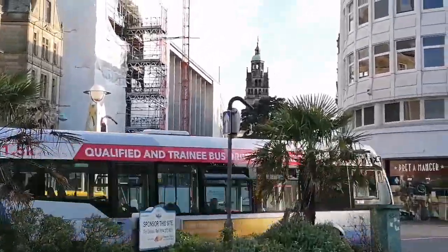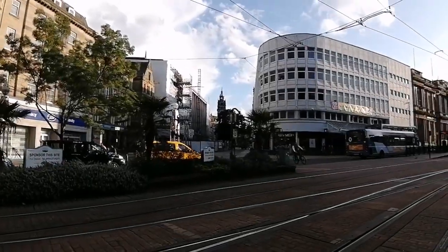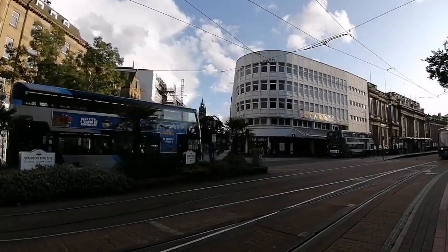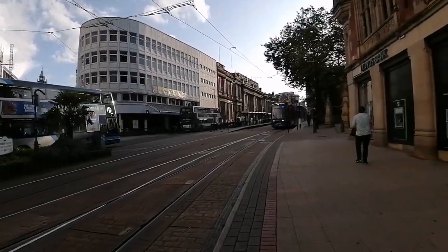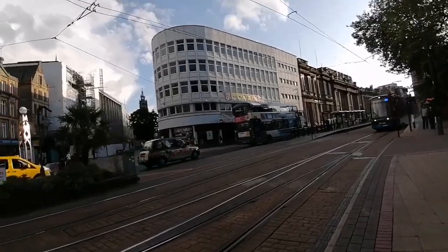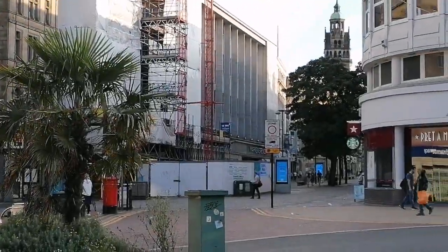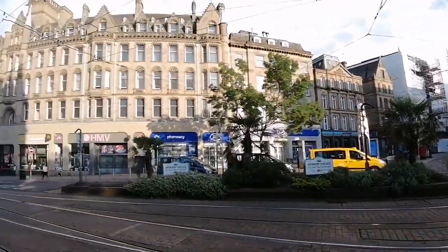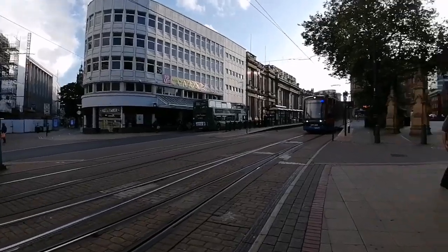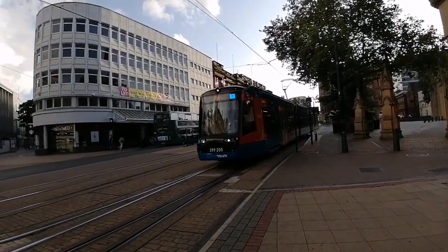Here we are, up by Fargate here. Peace Gardens up there. On High Street, which goes up to West Street, and we've even got a new tram here now. Big question is, are they British made? Well, there we are, got Marks and Spencers up there, the all important Marks and Spencers. Tram's about to go there to Halfway. There we are, looks like a brand new tram there.